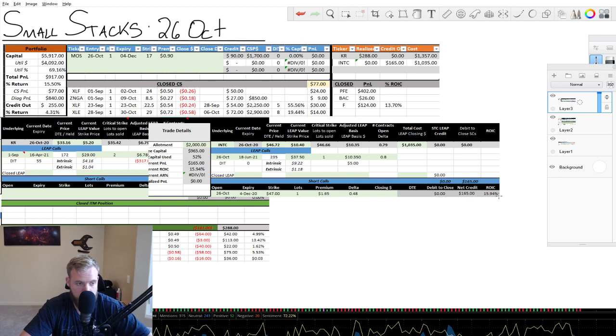So best case scenario, just like any other diagonal, is the short call falls in the money, and then I have to manage it that way, which would be totally cool. No sweat with that, but otherwise, this trade will be set and forget, and we'll revisit it closer to December. And then lastly, I have a short put out in Mosaic at 17.